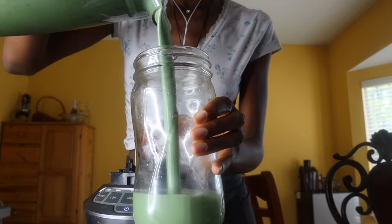Instead of having a fruit salad or a cold pressed juice, I'm actually choosing to make this absolutely delicious smoothie with superfoods like ashwagandha and maca powder.